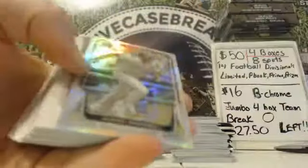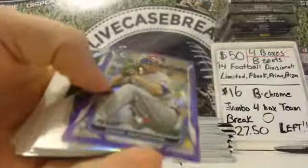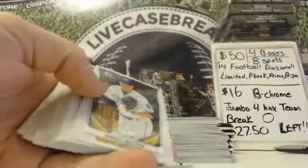Next stack, we have a refractor mini of Xander B. Alexi Ramirez out of 500, numbered 116 for the White Sox. Purple Drew Hutchinson for the Jays. Woo! 99 out of 150. Russell for Zimmerman. That would be interesting. Almora and Stevenson. Die cut.